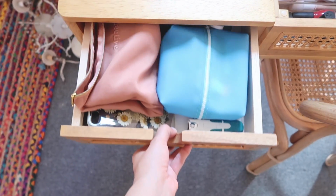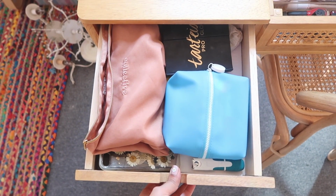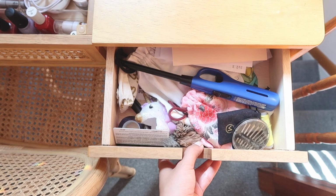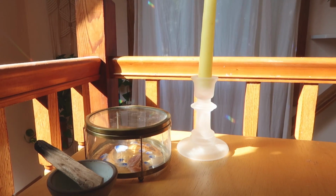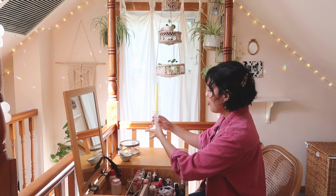On the left side of my vanity, I have some skincare and extra makeup bits. It's a little bit disorganized right now, but I know where everything is, which is all that matters. On the other side, I have a lighter and a couple of things that I don't really have a place for. On the actual desk itself, I have this candle holder that I got from the Break Vintage when I lived in Brooklyn, and it's just really cute. It has like a fog texture to it.